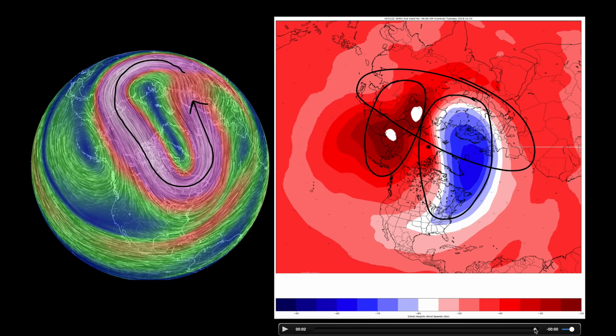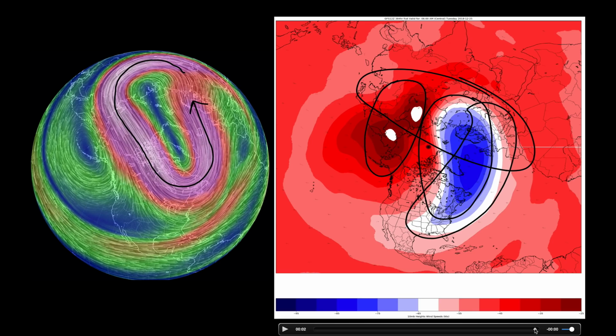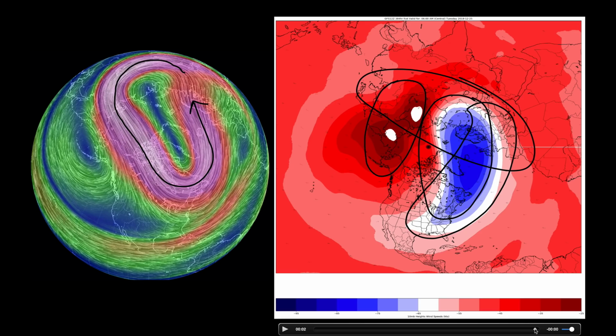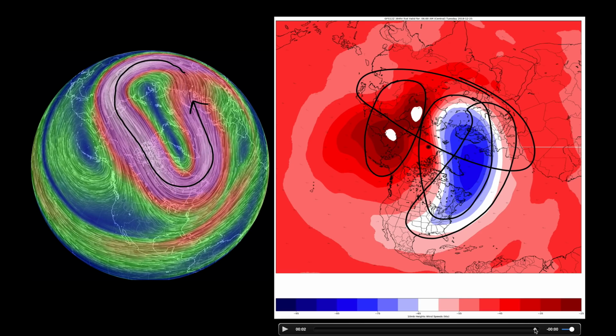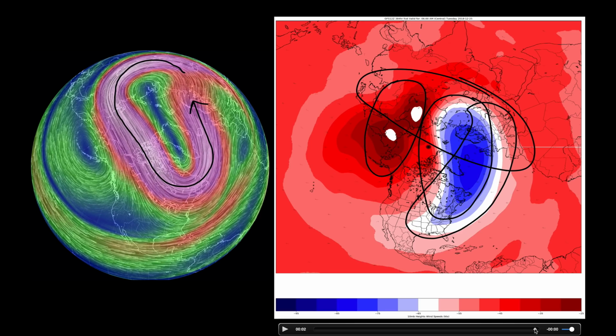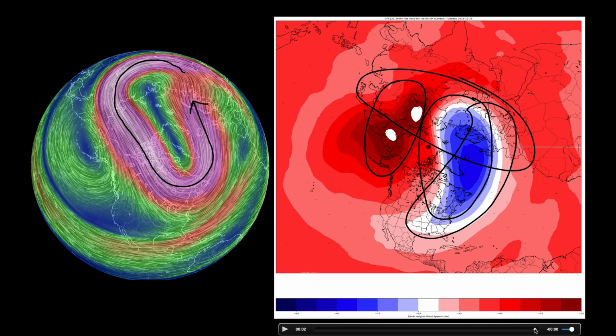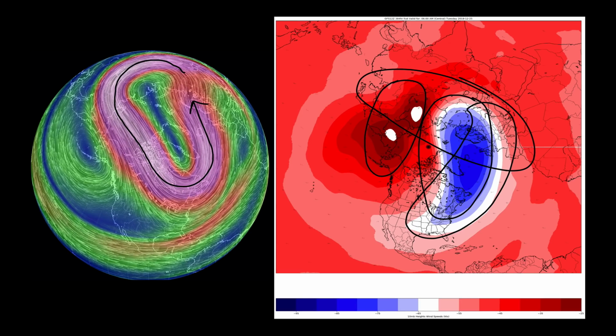So you can see here at the very end, we've now got the polar vortex kind of lined up something like that. So that warm-up that we're going to be experiencing is going to last several days, but certainly going to be going back toward that colder pattern with time. So I'll keep a close eye on these upper levels and kind of explain to you what I'm seeing as we progress throughout the month of December.